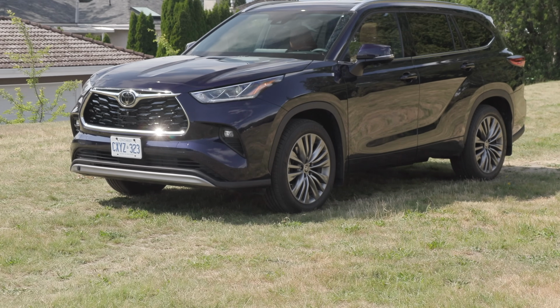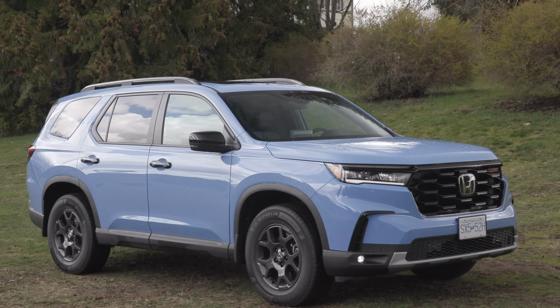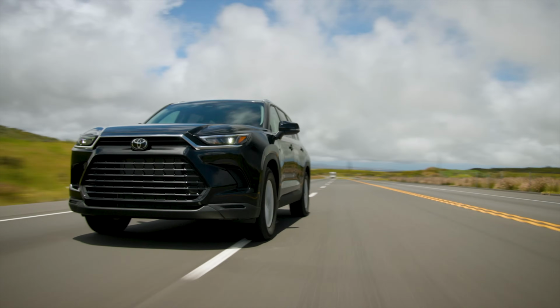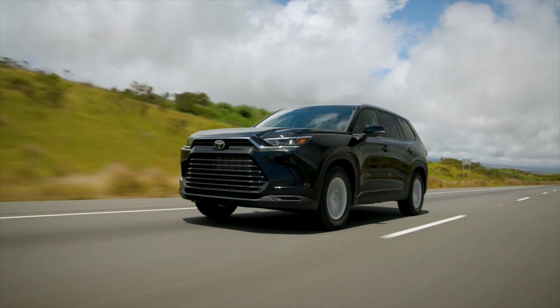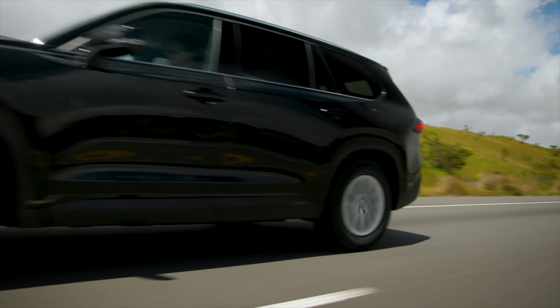What was the other one? Honda Pilot. And the Pilot's gotten bigger too. It really has. This is really well designed. We already talked about it. It's a very well designed family vehicle. So I think for functionality, it's as functional as the others. The Grand Highlander has some other options as well, including hybrids, and it's priced a lot more. This really goes up against the Highlander.